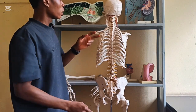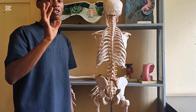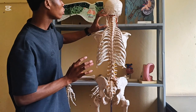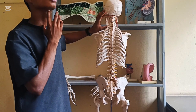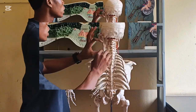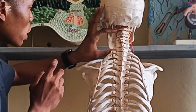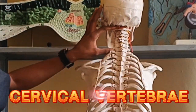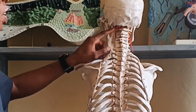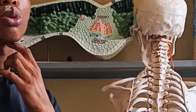Now, this spine is divided into 5 parts. So we are going to take the 5 parts one after the other. Here is your neck region, connecting your head to the remaining part. The bones of this neck region are called the cervical vertebra. The cervical vertebra is made up of 7 bones. The cervical vertebra is the bones of the neck.